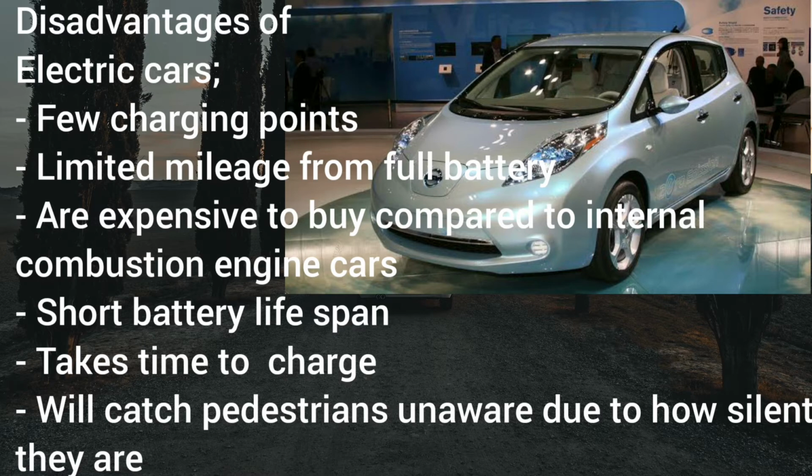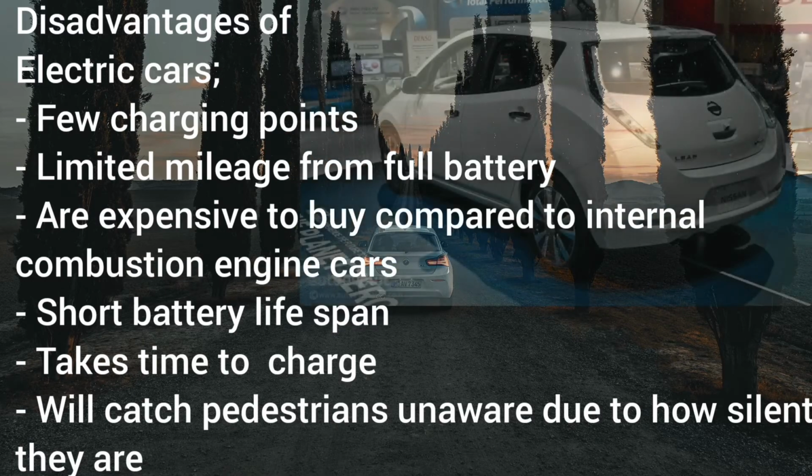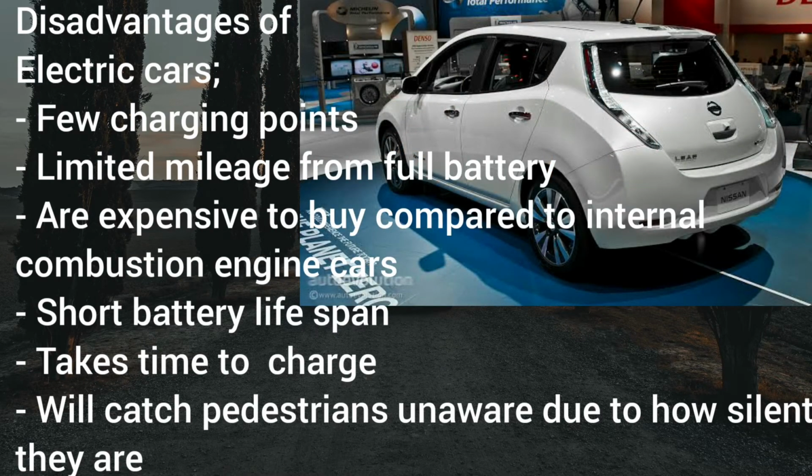Now, replacing these batteries is achingly expensive at around 700,000 shillings. So you quickly realize that to get the most fuel savings out of an electric car, it's best to buy it brand new or maybe 2 or 3 years old. That means you will have to dig deep into your pockets because an almost new Nissan Leaf will set you back at around 4 million shillings. The next disadvantage is that it takes time to charge.